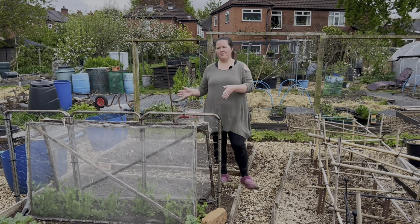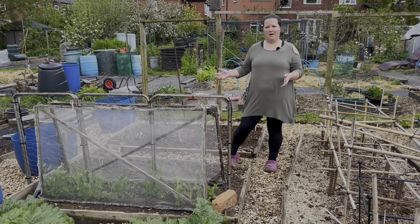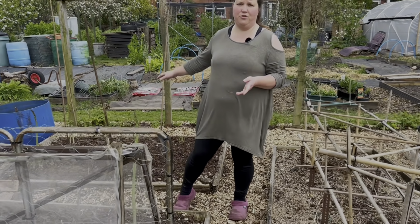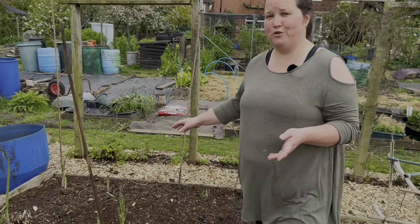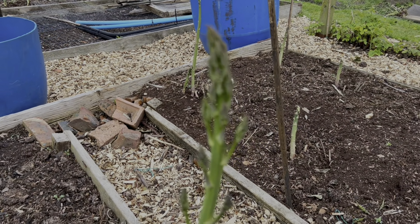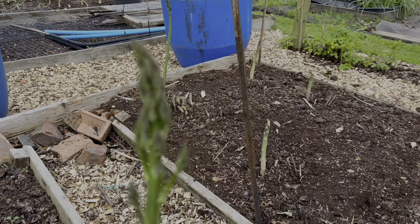So partly in front of me and behind me here, we have an asparagus bed. So this part of the bed was actually planted 3 years ago. So this is the third season. So we should be able to start cropping from this bed now. And as you can see, there's definitely some growing quite well here.